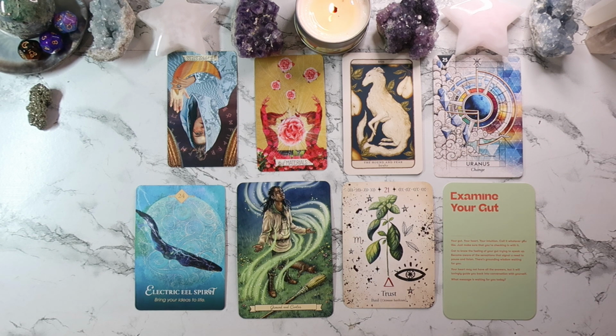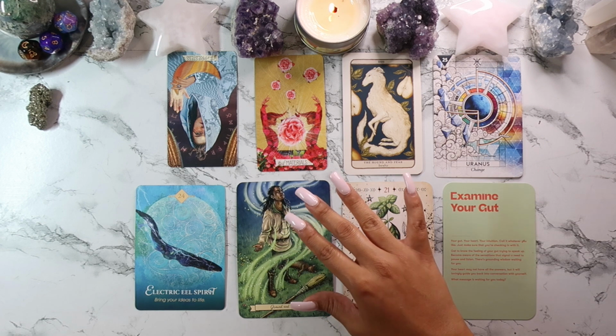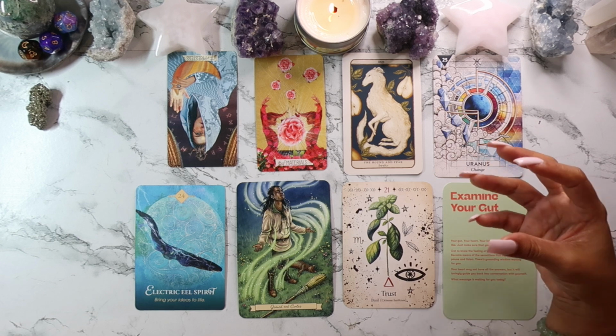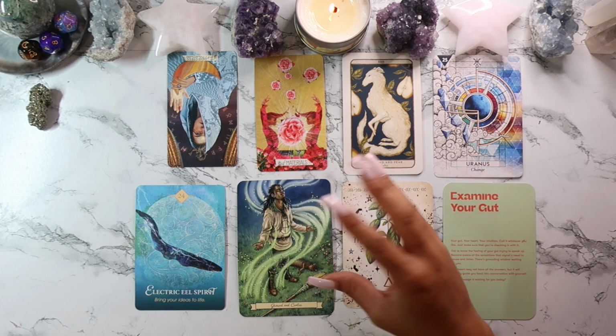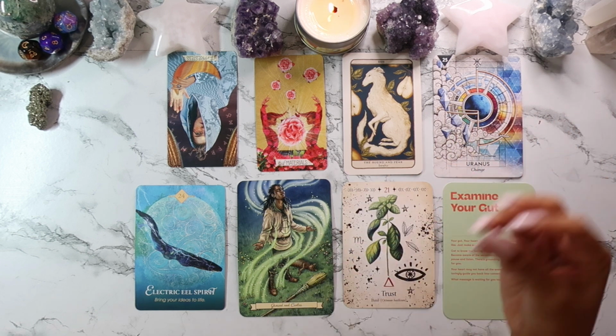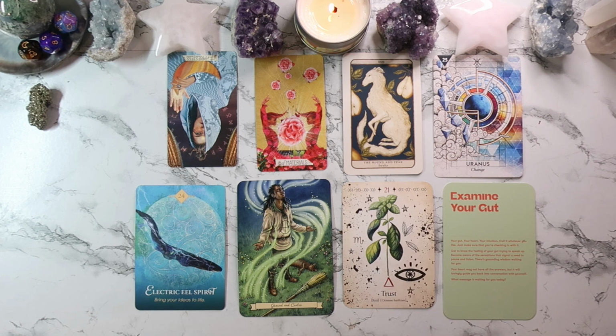We also have the ground and center card here. So I think that this is just a reminder that it's really important with all of these ideas and all of this energy and all of this change and all of this forward movement. We need to remember to stay grounded, right? And stay centered, because this is how we actually bring these ideas and these manifestations into the physical, right? Into the 3D realm.